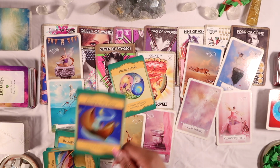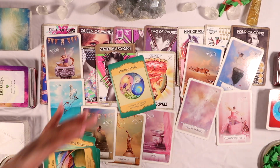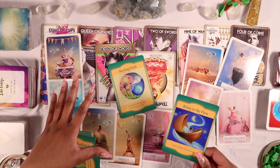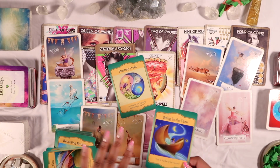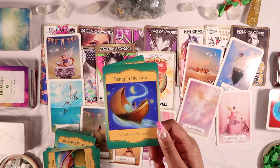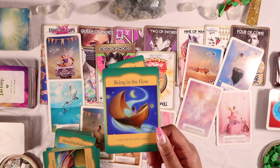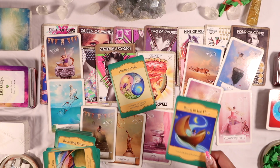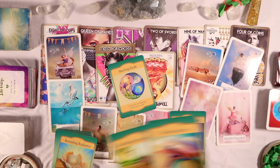Even if your soulmate, I just perfectly described someone you know who you know is your soulmate, be open to the healing process that they've gone through. Make sure you heal yourself so that when you get into this relationship, it can truly be different. We have being in flow. I am in the flow of the universe is what it says.